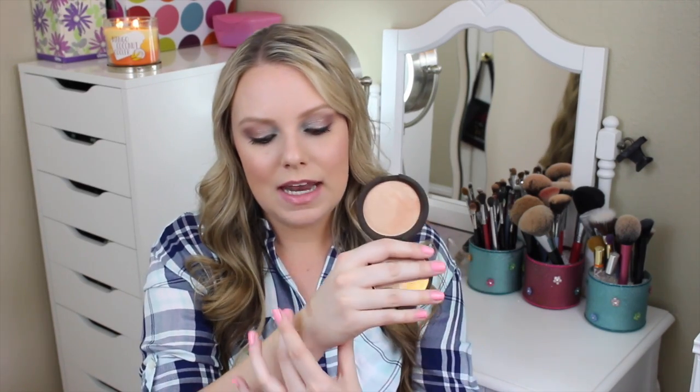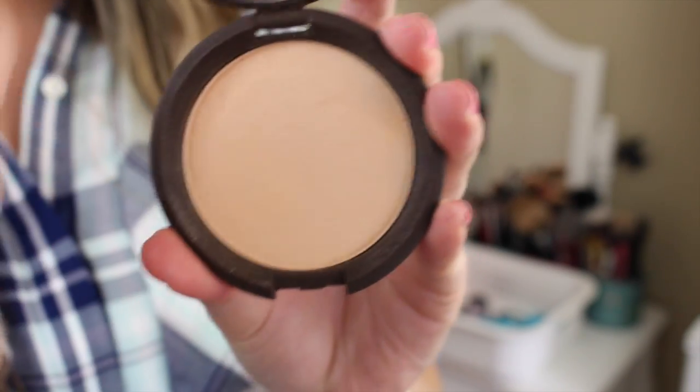It is just the perfect summertime highlighter. It's very peachy rose gold, and it is so pretty. It is a little bit too intense for me, so I can't wear it as an everyday highlighter. It's more of a 'I really want to glisten' type highlighter. So my favorite, I like it more than this one, is the color Moonstone. So is it Moonstone? Yeah, Moonstone.